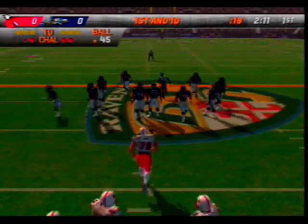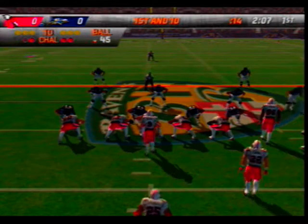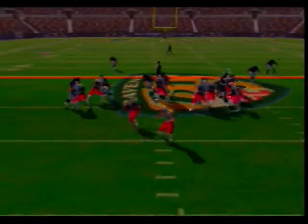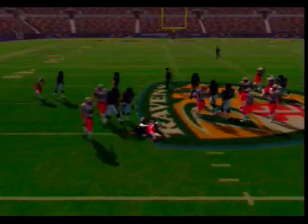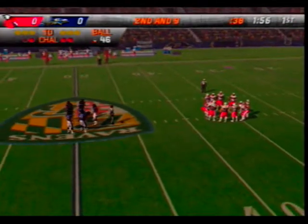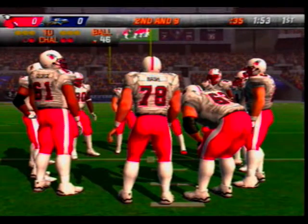First and 10. Ball on the 45-yard line. You gotta have it, Deke. Watch your man. Baltimore lines up in a 4-3. Over to the right. Hand it off. Number 55 is there on the stop at the 46. The defense is trying to shut down the running game early to force him to pass. We'll have to see if it works and causes him to give up on it here in the first half.